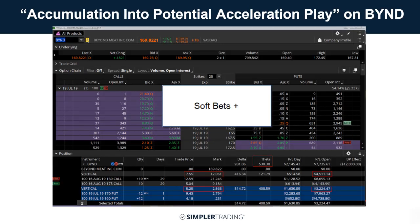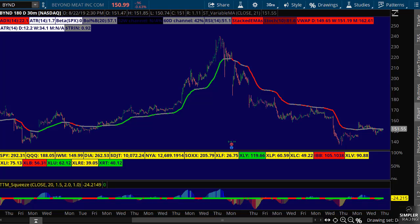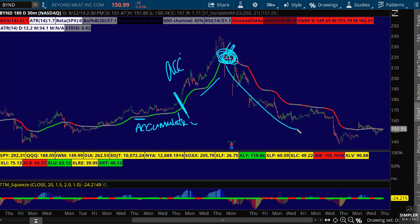Then there's the in-between, like if it's going from accumulation into potential acceleration. There are different trades that I do during that. But the key is you've got to know the signs that it's now transitioning from accumulation into potential acceleration. This is a real simplified version of how to do that, and these are some tools I like to use. This was telling me this is under accumulation, so that's when you do that. But then you'll get acceleration, and you want to be able to spot the turns. Then you've got to be able to recognize distribution, and then of course full-on declining.